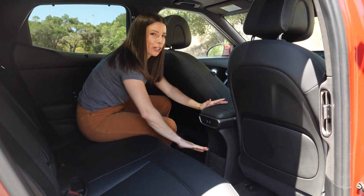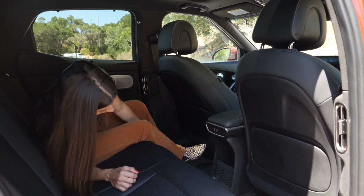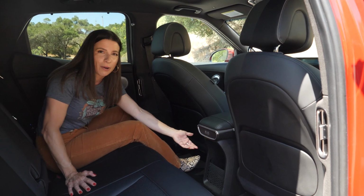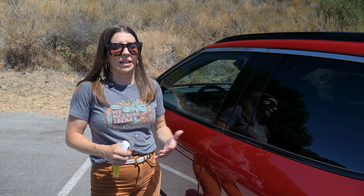huge weird storage thing. Oh, you could put an umbrella in there. What would you put in there? I want to know. So I meant it when I said this car is really not a base trim.